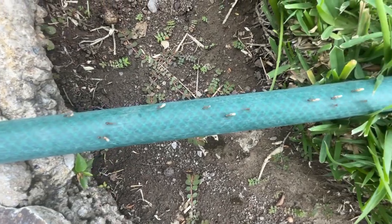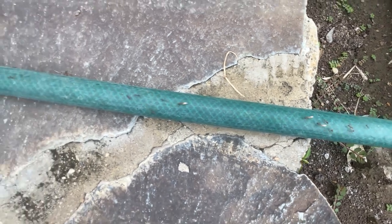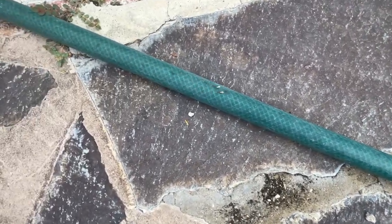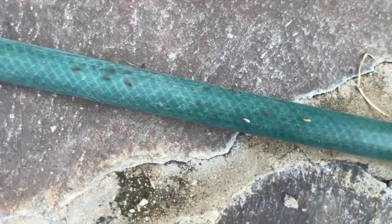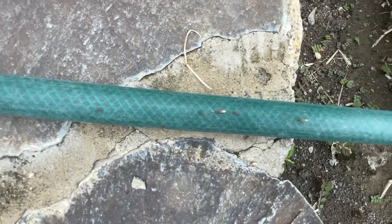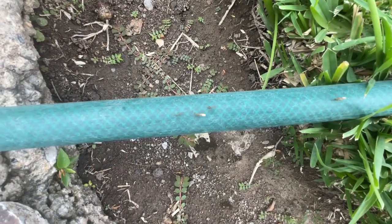Escalinas, little ants, and they're moving eggs, and they're using the hose as a highway. Two-way traffic there, see it? Some have delivered eggs to wherever they're moving to. Some are coming back.